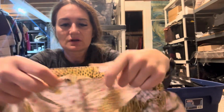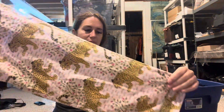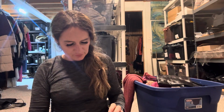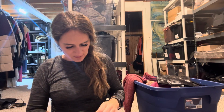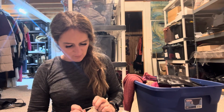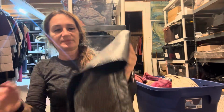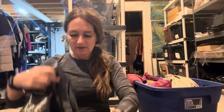Print Fresh. These are like a PJ or a casual bottom pant. I think a PJ pant with this novelty print. And I can't remember the size. It says it's a small, but I feel like it could easily fit a medium. Those I am pretty sure are listed. I lose track. If not, they're ready to push through.